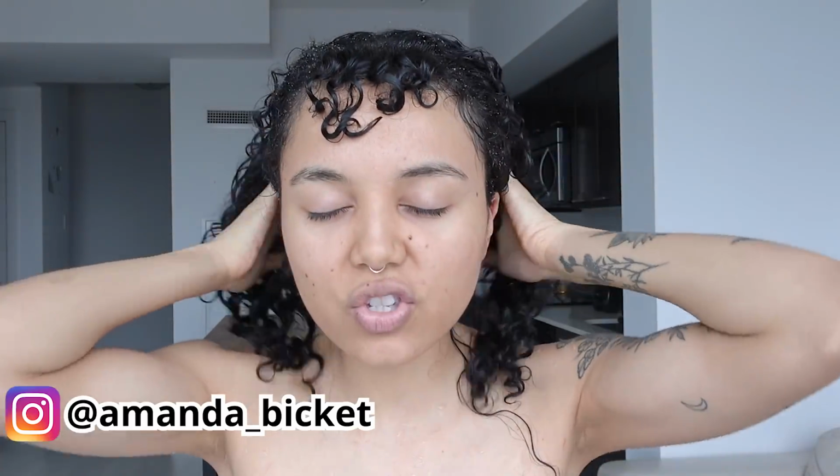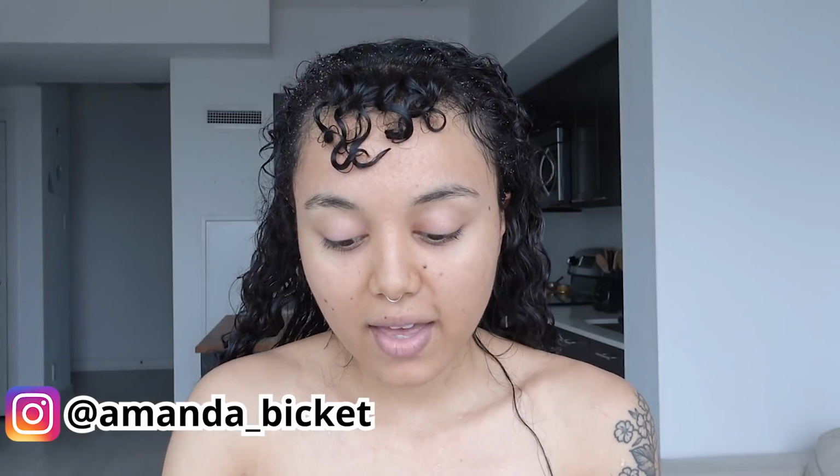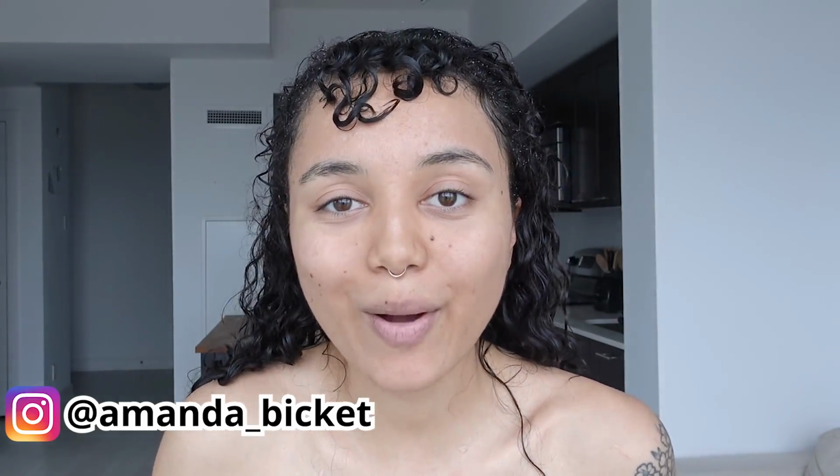And I find it's just so much lighter than when I was using DevaCurl. I found that my hair was getting really weighed down, and you guys know me, I always talk about how I want more volume and I want more lightness, and I just found that DevaCurl was a little bit too heavy for me. And don't get me wrong, I loved the effects of DevaCurl. I feel like my hair looked super moisturized and shiny and delicious with the DevaCurl, but I felt like it was time for a change.